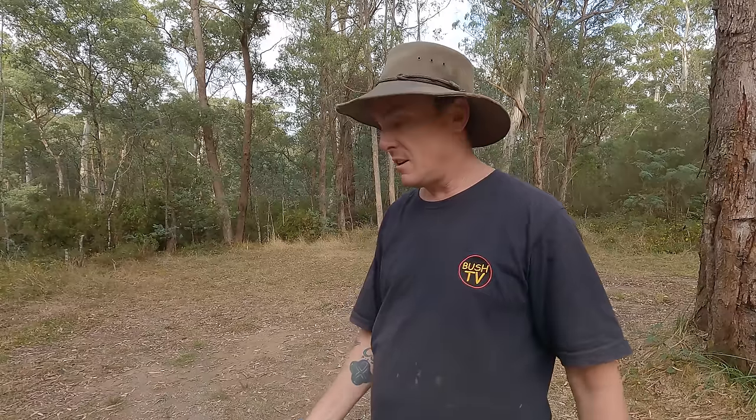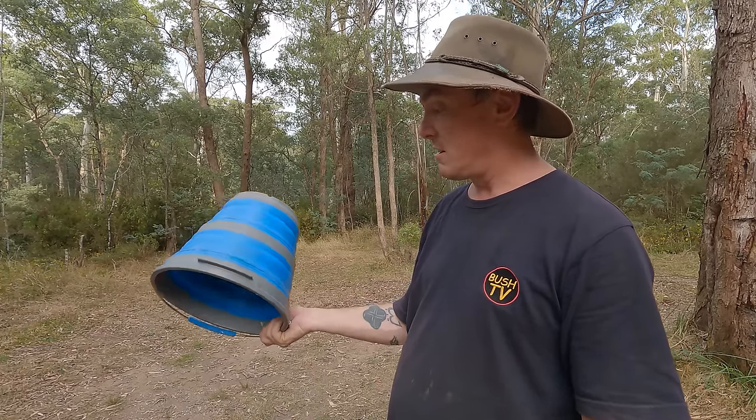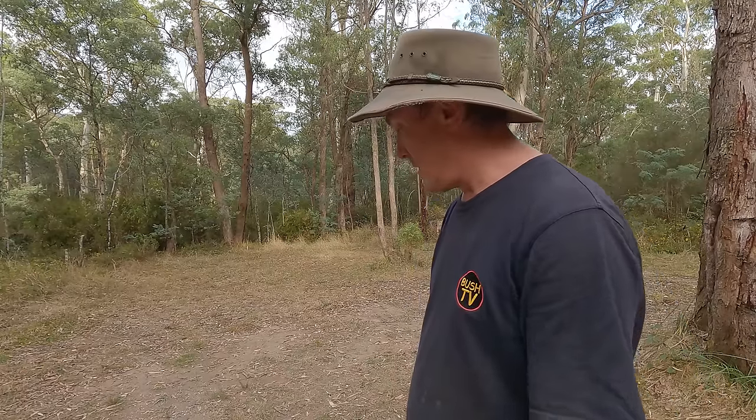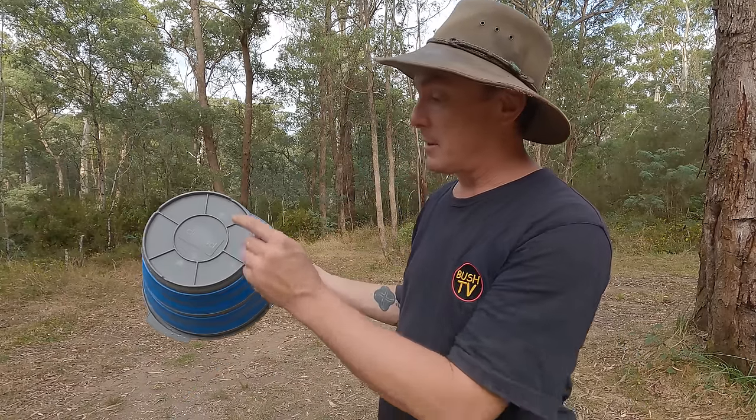Well, as you can see, I took advantage of the river, which is just there, and I actually put this is 10 litres, so about 20 litres of water on that fire, and it's well and truly flooded, so that saved me about 10 trips with that billy, so thanks to me mate who gave me that when I was in the Buckland Valley. It's come in handy.